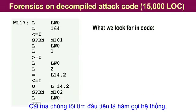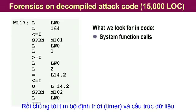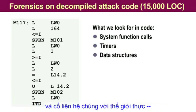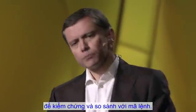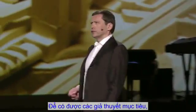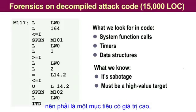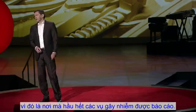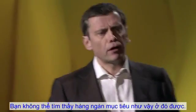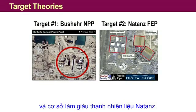So, what we are looking for is, first of all, system function calls, because we know what they do. And then we are looking for timers and data structures and try to relate them to the real world, to potential real-world targets. So we do need target theories that we can prove or disprove. In order to get target theories, we remember that it's definitely hardcore sabotage, it must be a high-value target, and it is most likely located in Iran, because that's where most of the infections had been reported. Now, you don't find several thousand targets in that area. It basically boils down to the Bushehr nuclear power plant and to the Natanz fuel enrichment plant.